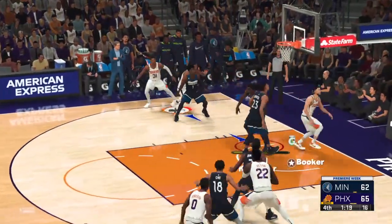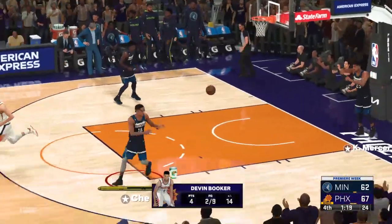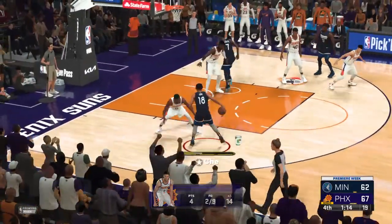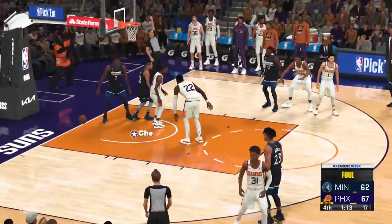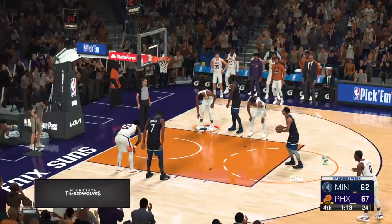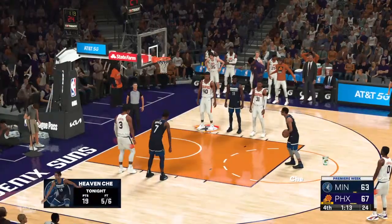Here's Booker. Lays it up off the glass. And Booker, not just an onlooker. How about that one? Shea inside. Henderson defending, and that one clearly a foul. Gets the whistle, and 2 shots coming up. Good on the first, and that shrinks the margin to just 4.